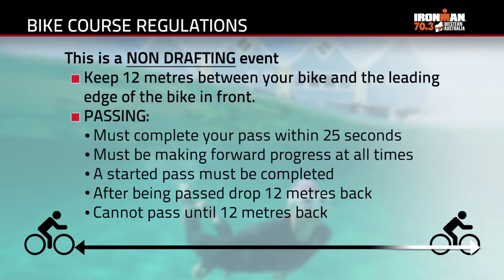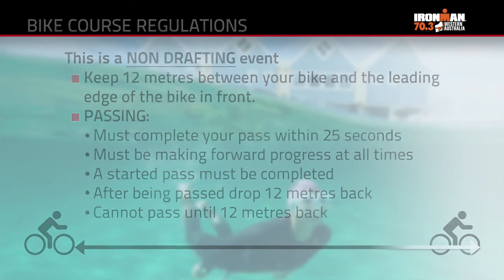This is a non-drafting event, meaning unless overtaking, 12 metres must be kept between yourself and the bike in front at all times. The 12 metres is measured from the front wheel leading edge of the lead athlete to the front wheel leading edge of the trailing athlete. When passing, you must complete your pass within 25 seconds. Be making forward progress at all times. Complete any started attempt at a pass. After being passed, drop 12 metres back. Not re-attempt a pass until you're 12 metres back.